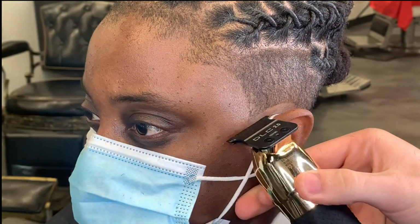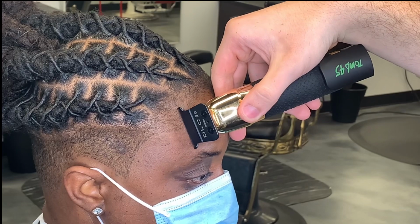You don't want to give your clients a great haircut one time. They need to be back to back to back, amazing.